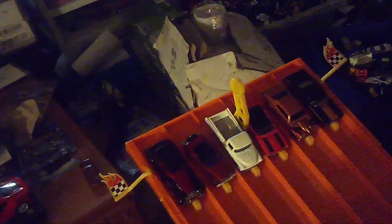Alright. 31 Duesenberg Model J, 48 Willys Gasser, 57 Dodge Stepside, 67 Pontiac GTO convertible, 68 Chevy Nova, and 70 Plymouth Roadrunner. Alright then, here we go. 31! So yeah, it's the 31 model year. Old school 30s car.